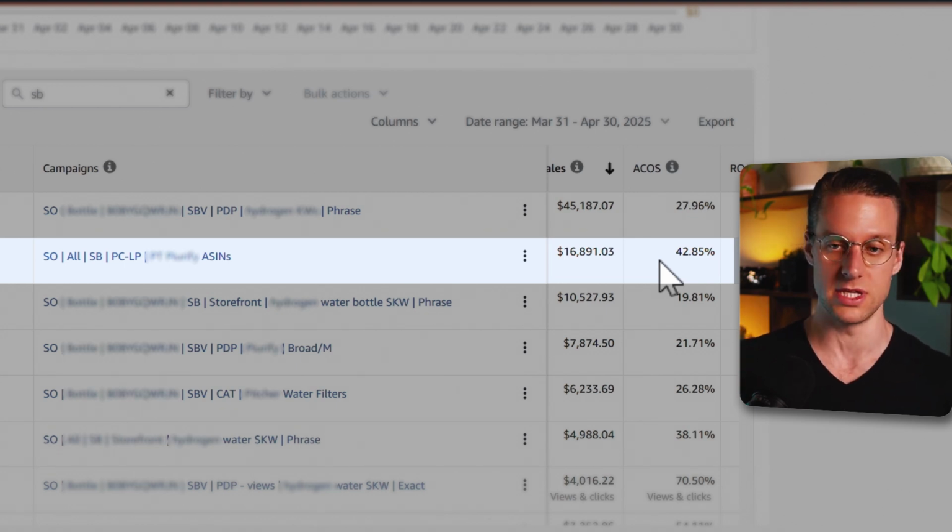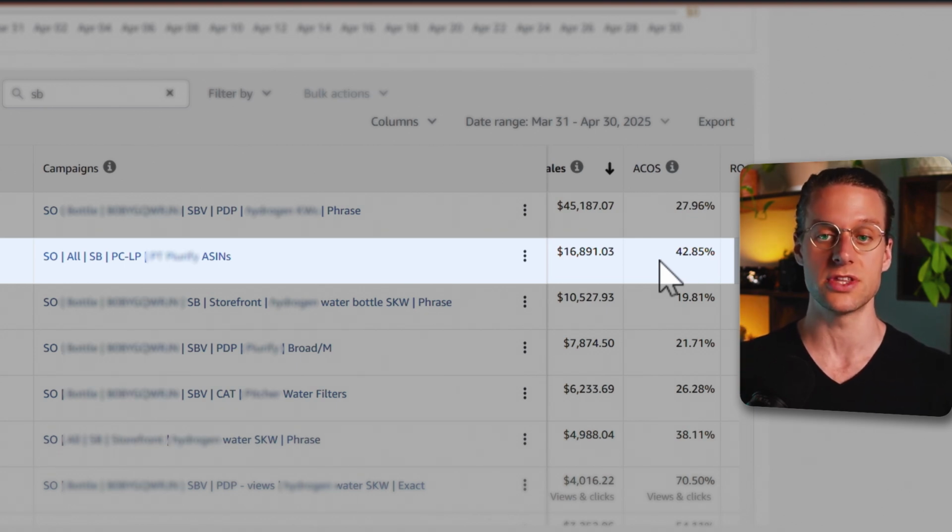We get 2 benefits with this. There's the unseen benefit that has nothing to do with the sales. That's keeping people from stealing sales on whatever product we're advertising on. And then there's also the added benefit of actually making some nice low ACoS sales.